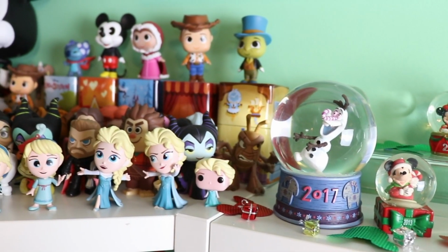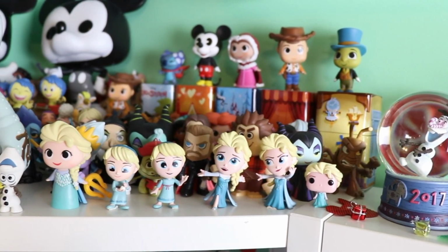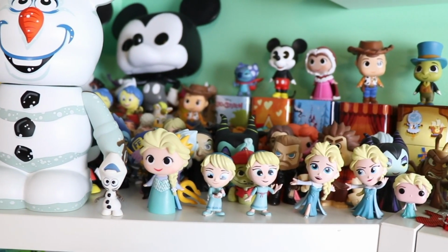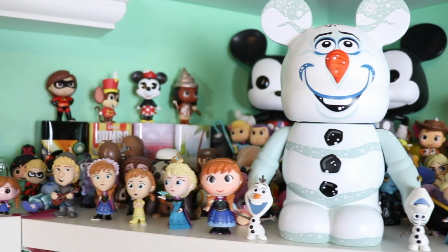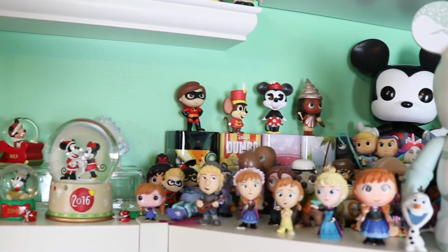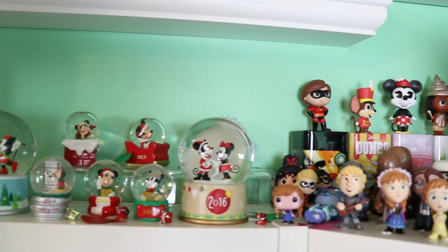Then moving over into the mystery minis, we have all of the Frozen mystery minis since Frozen 2 just came out, and because those are my wintry mystery minis that I have, gotta keep the theme going all throughout. And then we have more of the snow globes.